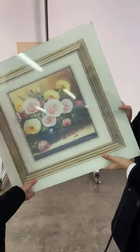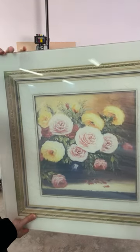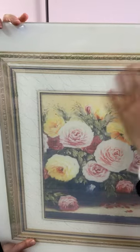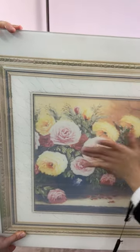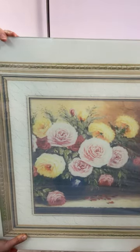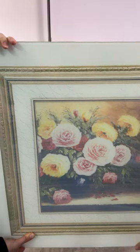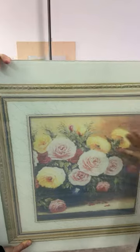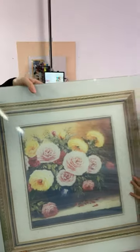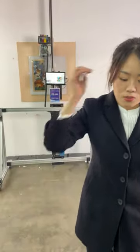Yeah, so that's all for the samples. Maybe you can get a closer look at it. It's very flat. It will not influence the surface, so it can last for a long time, because the pigment is actually inside of it, and with a coating at the back of it, it will last for a long time. Okay, thank you so much.